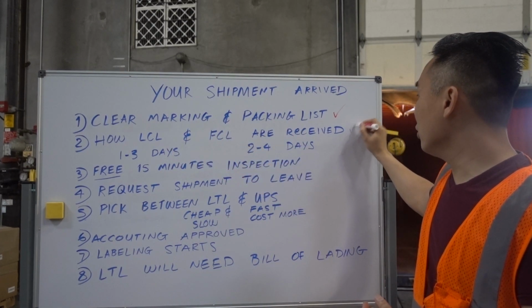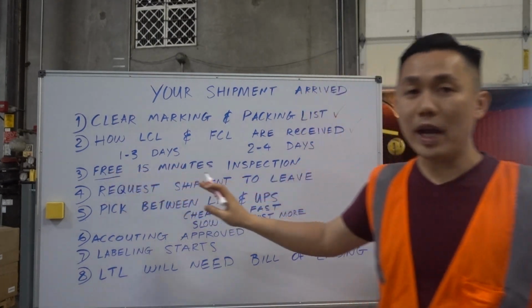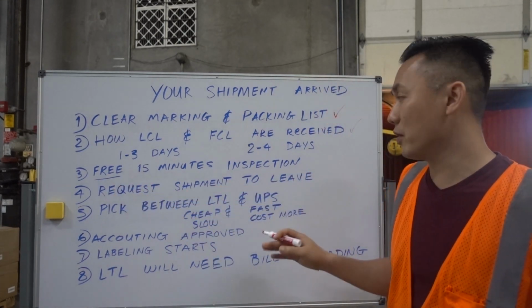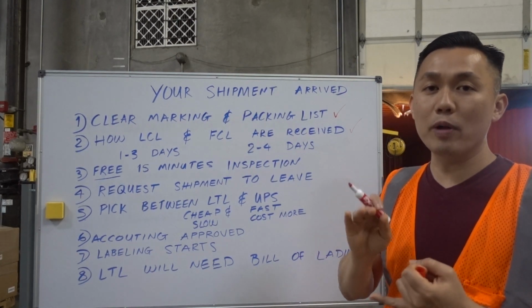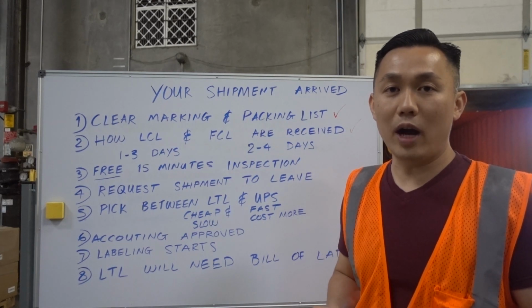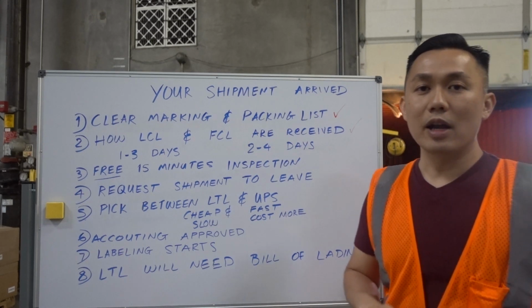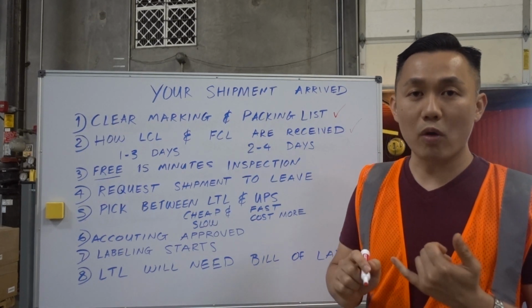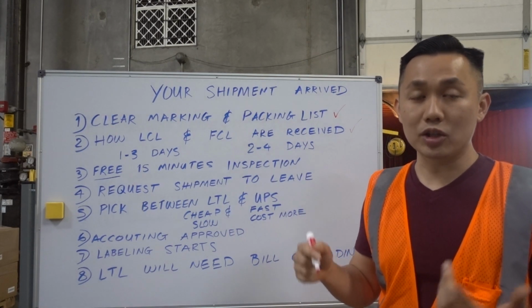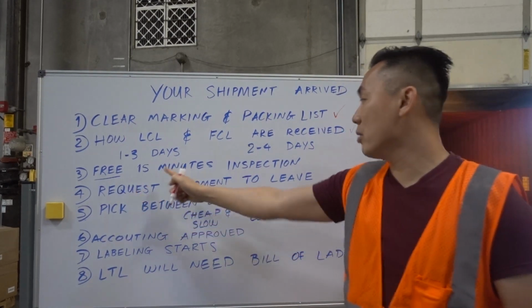So that finishes number 2, okay? Number 3 is, once the shipment is finished checking in, we have another team that will go out and provide 15 minutes of free inspection service to your shipment. What they do is open 1 or 2 cartons, take pictures of your shipment, and check if there's an FSKU on there. They will check if there's a suffocation warning if your product has a plastic bag, and they will check that the SKU is correct, and they will send you these pictures. So when we send you these pictures, then you know your shipment is good to go.